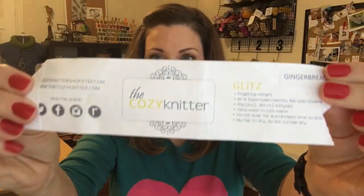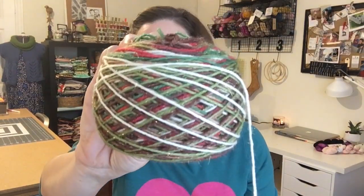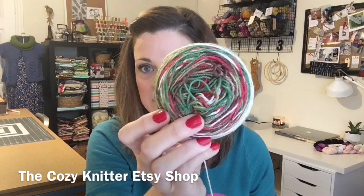it's unbelievable. Okay, before I even show you the sock, I have the Cozy Knitter in the Glitz Base gingerbread house. Look at the sparkle on that. I love this so much.